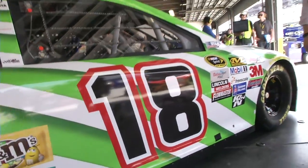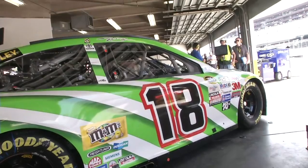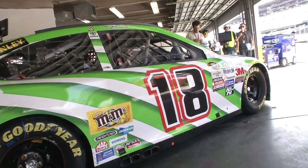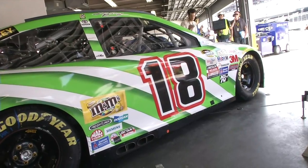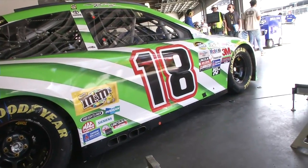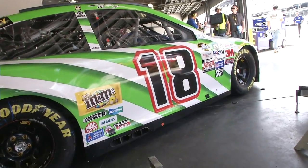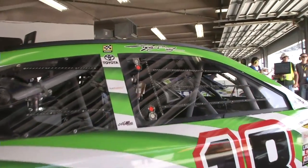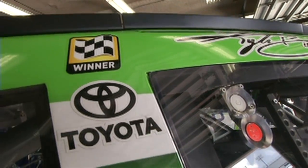Super Speedway race here at Daytona, a race like Watkins Glen, where you could possibly spin out at the end of the race and finish 30th with that many cars in the lead lap. So this place and Watkins Glen's two places where they have to stay out of trouble if they want to get themselves in the top 30 and make the chase. They've got that win from last week. You see the winner sticker on that number 18 machine right there on the Toyota.